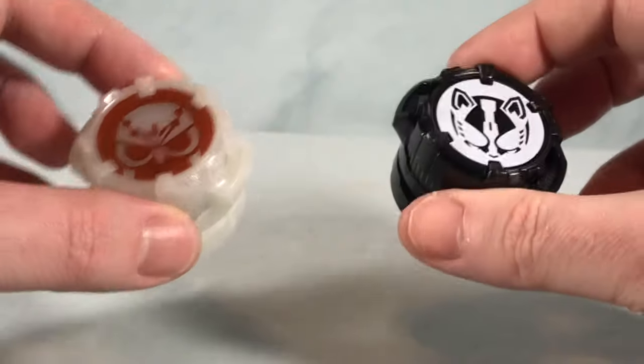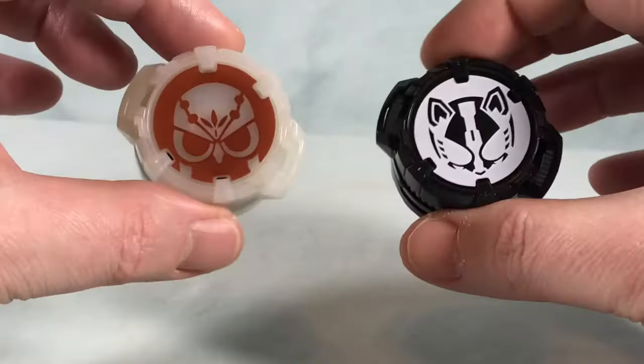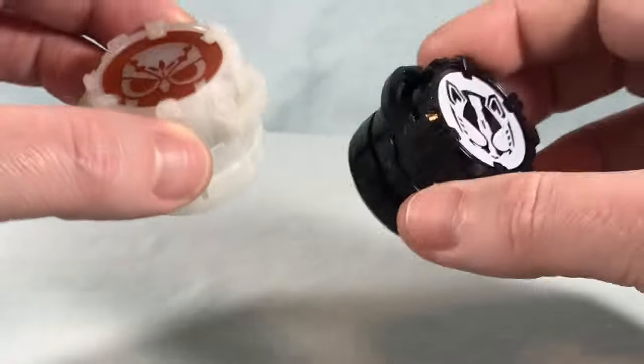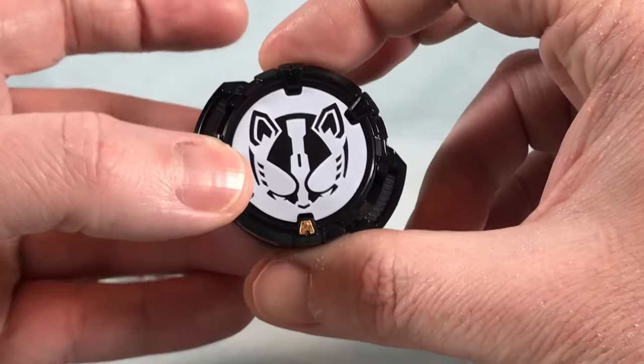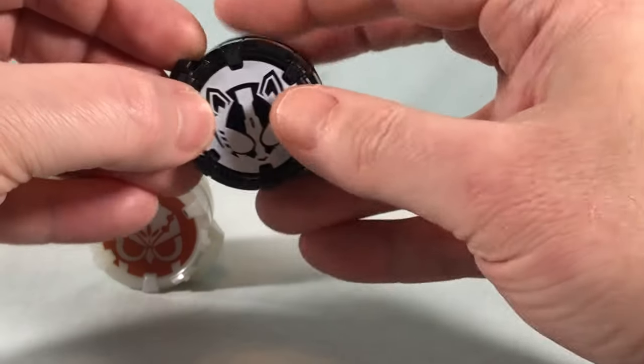Like I said, of course they do fit in the driver. You pop it in, it says entry. You can use whatever buckles you want. They will not bring any new sounds other than what they produce themselves. Oh, and I forgot to do her Henshin sound. So there you go. But yeah, I mean, they're nice.